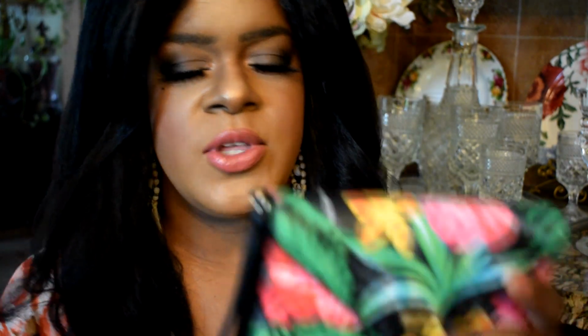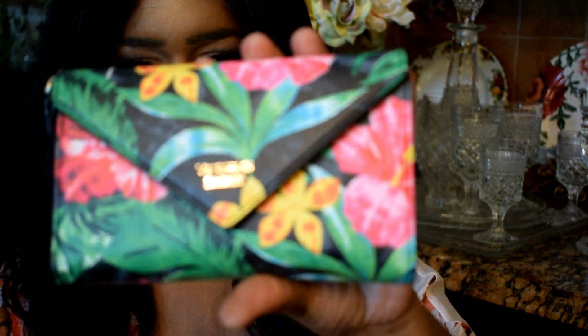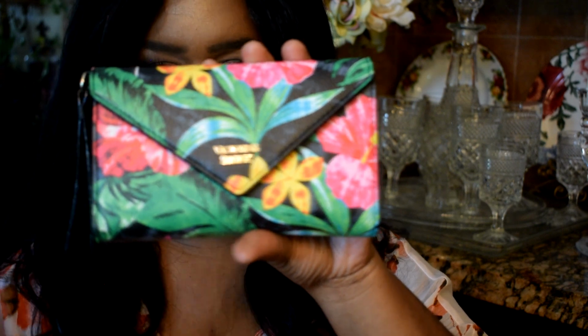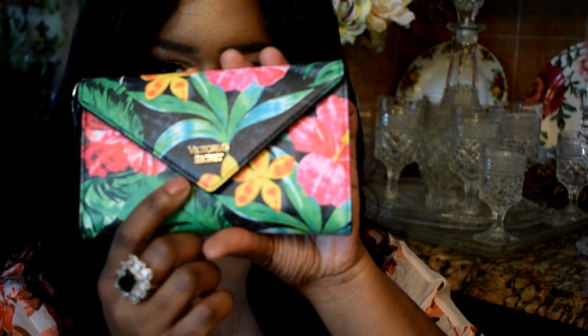Now, the next item that I picked up from the sale, and this is one I got from the store. The fragrance mists, some I picked up in the store, some I got online. So this one right here is a wallet, and it has floral designs on it, and it says Victoria's Secret right here.